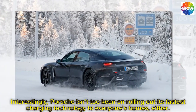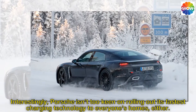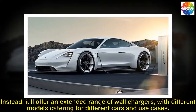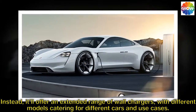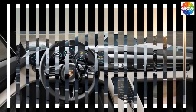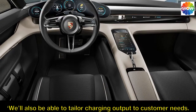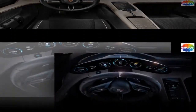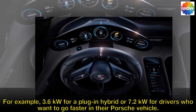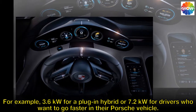Interestingly, Porsche isn't too keen on rolling out its fastest charging technology to everyone's homes, either. Instead, it'll offer an extended range of wall chargers, with different models catering for different cars and use cases. "We'll also be able to tailor charging output to customer needs. For example, 3.6 kilowatts for a plug-in hybrid or 7.2 kilowatts for drivers who want to go faster in their Porsche vehicle.